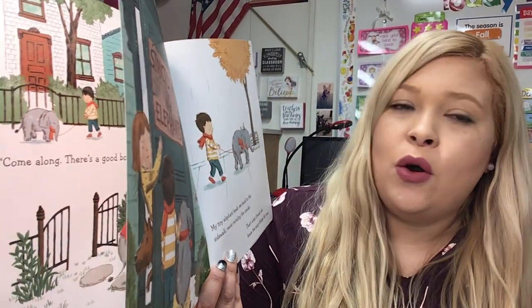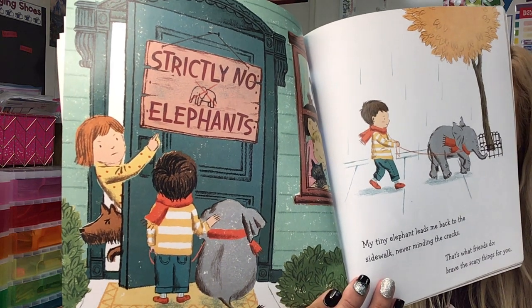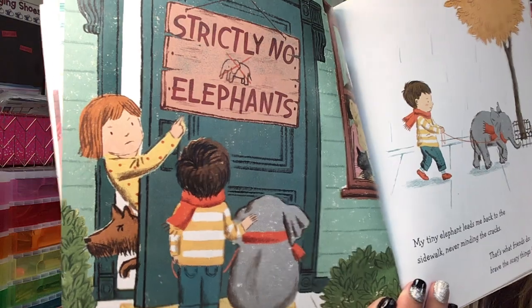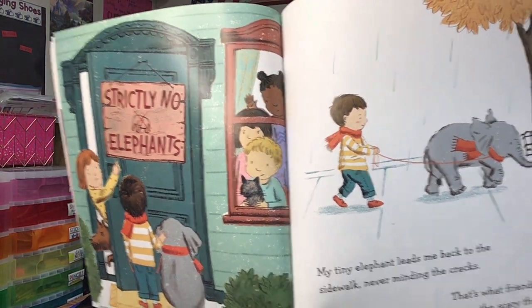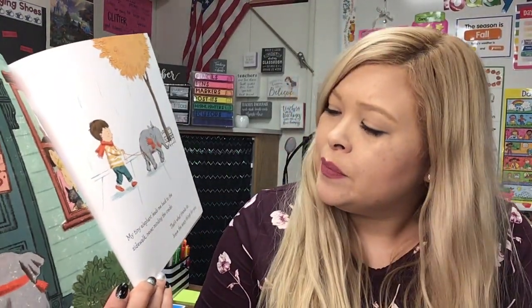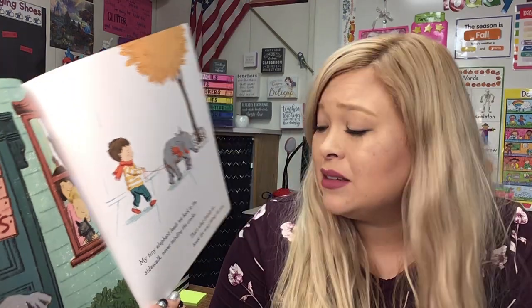Strictly no elephants. Oh my goodness, and look at her mean face. Even the dog looks mean, and I hate to see that. Look at that mean face. Oh my goodness, that's rude. That is rude. My tiny elephant leads me back to the sidewalk, never minding the cracks.